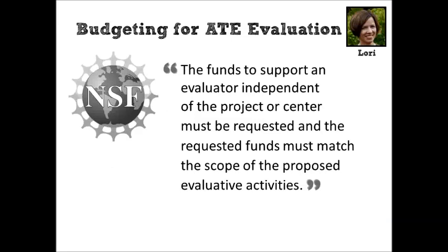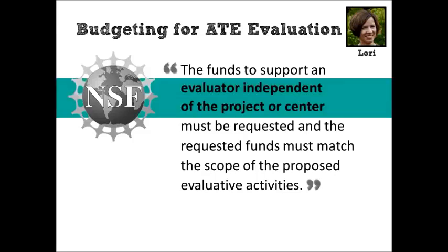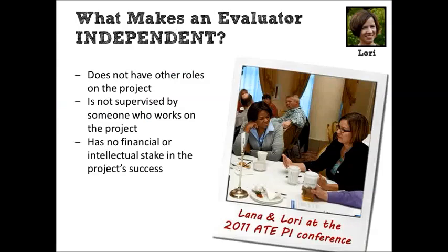As I mentioned before, all ATE projects must be evaluated, and as indicated in this quote from the solicitation, they have to include a specific budget line for an independent evaluator. An evaluator doesn't necessarily have to be from a different institution to be independent. An evaluator is independent if he or she doesn't have other roles on the project, isn't supervised by someone on the project, or doesn't have a direct financial or intellectual stake in the project's success.